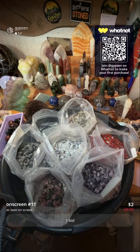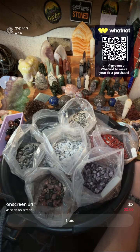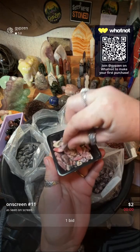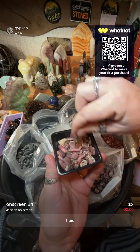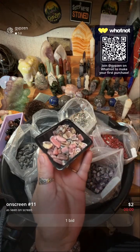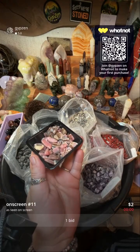All right, hold on. Let me measure these rhodochrosites and see how many there are. So I have 3.3 ounces of rhodochrosite chips. They are $12 an ounce. So 12, 24, 36. So these would be $36 for all of them. Or I can break it down into 1 ounce. Got it, Gila. I just wrote it down.